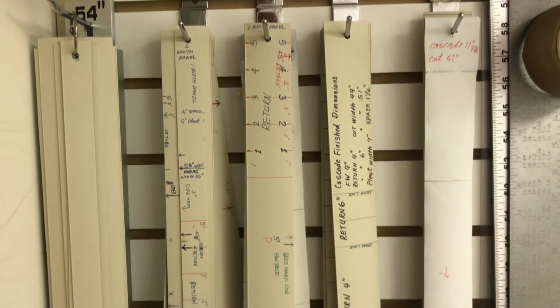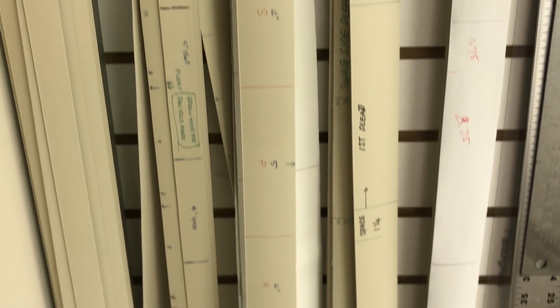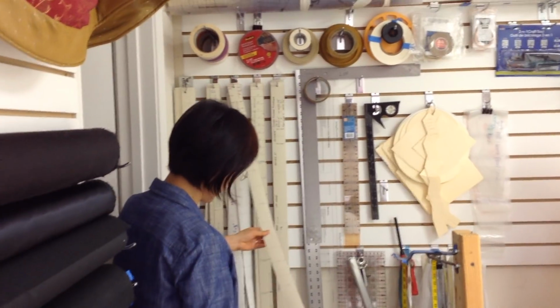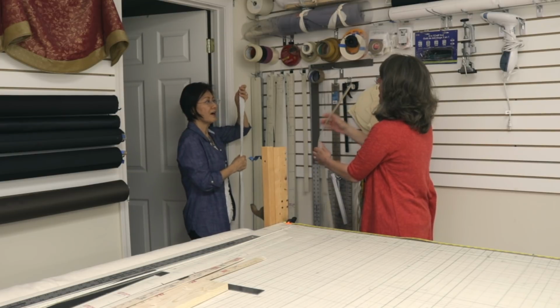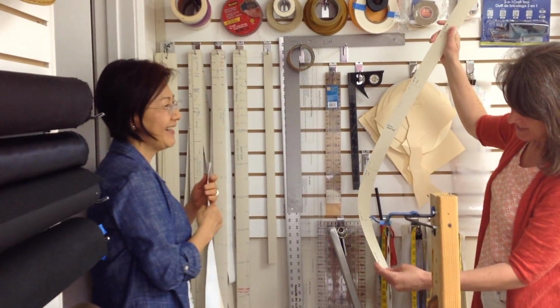I love template. When you need to mark twice or more, I always make template. This is the template for swag side pleat, and this is the template for pinch pleat. What is this material? This is vertical blind louver. Wow! Great idea.